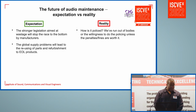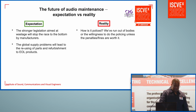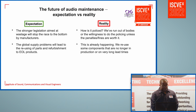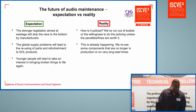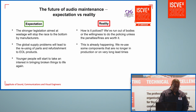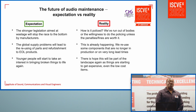The global supply problems will lead to reusing of products. Well, I've already indicated that's already happened, so that's a good thing. And then our expectation is we want younger people to take an interest in bringing dead things back to life again. There is hope. Because of the supply chain issues, products are going to start costing a lot more money.